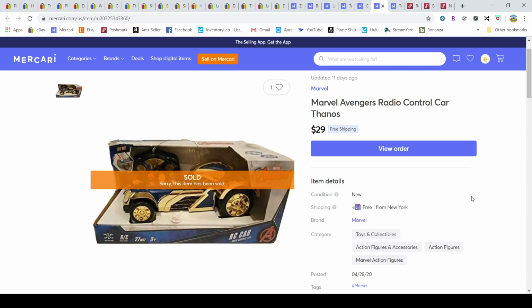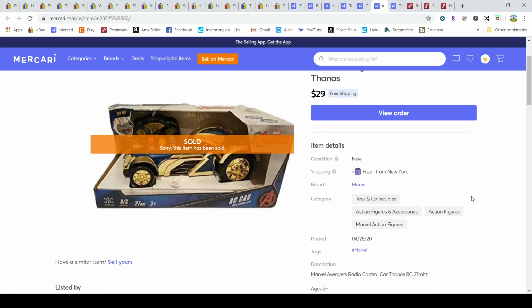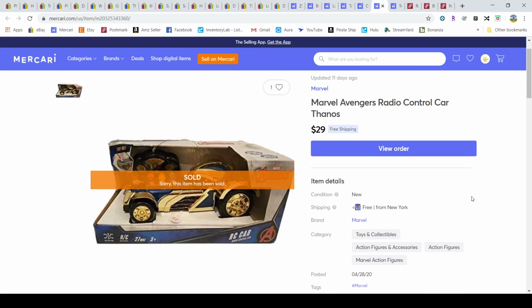This was a Walgreens clearance after a holiday. May have been Christmas. And it was 90% off. I don't remember how much I paid for it because I don't have it written down anywhere easy for me to grab. But most of these items were like $5 or less. I sold this one for $29.